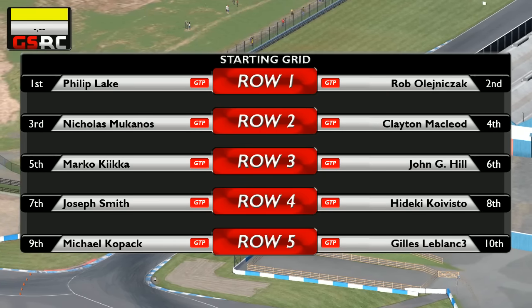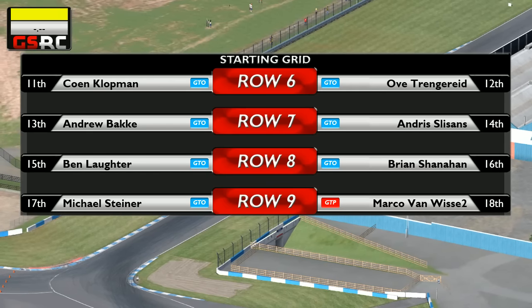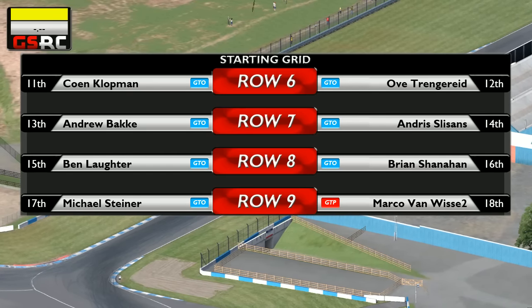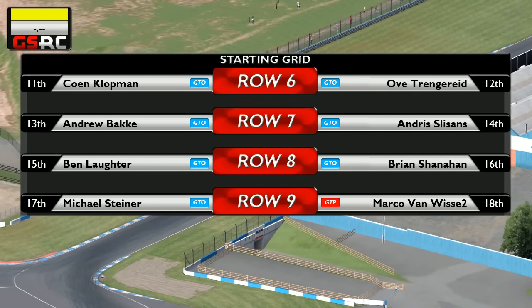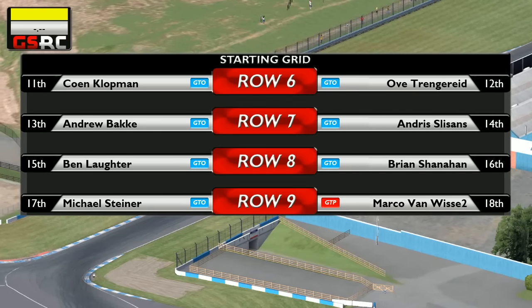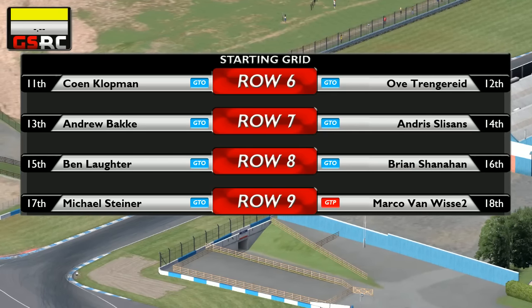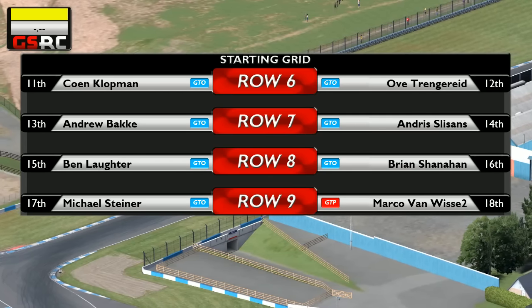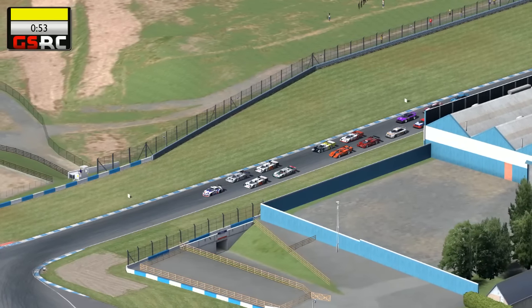Adam? Yeah, all right. So I'll grab the Audis here real quick. Cohen Klotman starting 11th on pole for the Audis. Ovi Trenger Reed starting on the outside of row 6. Andrew Bakke starting in 13th. Andres Solanas starting in 14th. Ben Lafter starting in 15th. Ryan Shanahan starting in 16th. 17th is Michael Stainer. And not being able to put down a time and starting last in the field in the Nissan will be Marco Van Wees.